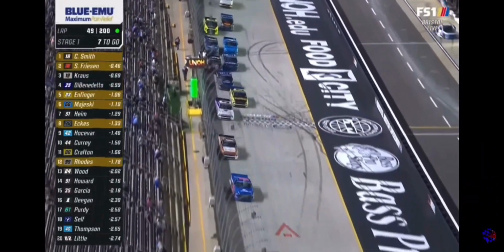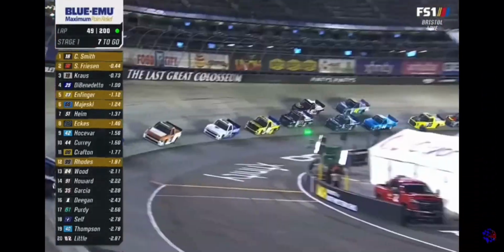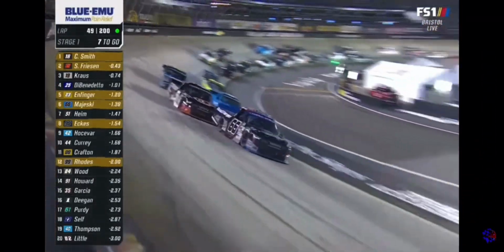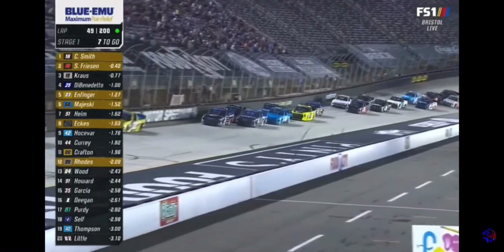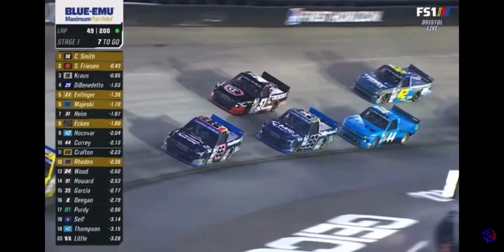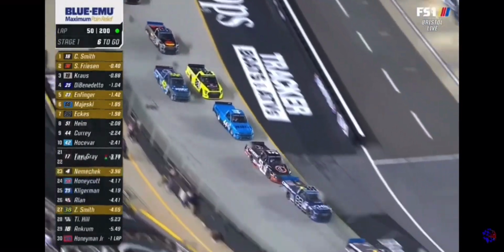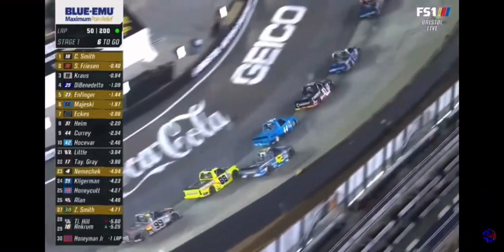What about DiBenedetto up into the top 5? Runner up to Denny Hamlin in the Cup race here just a few years back. We know how good he is at Bristol. Eckes in that 98 trying to gain some spots on the bottom. Corey Heim outside him. Little damage on the 44, Bailey Curry, someone got into his left rear. Has a tire rub. Look at that.